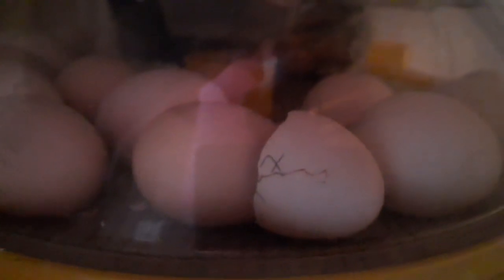So, hatch rates. Okay, let's talk about hatch rates for a second. Hatch rates are funny things. Sometimes you'll have 100% hatch rate. Every egg you put in hatches. Every single egg develops and hatches, and you're having a great time. Other times you'll only get a few chicks from an entire clutch. If that happens, it doesn't necessarily mean you did anything wrong.